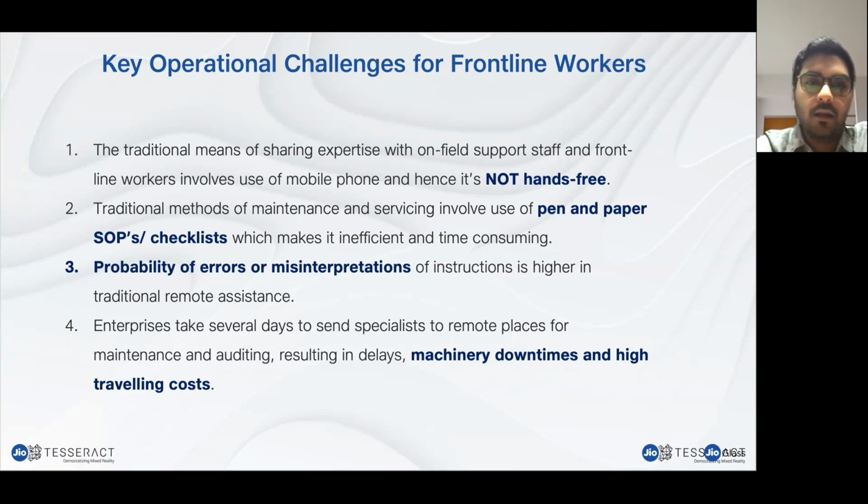Again, hands-free. Then when they are following these checklists or SOPs, the probability of errors or misinterpretations, or human error rates, are significantly decreased, right? Because you have something to refer to. Then the last but not the least again is the whole cost benefit. So as the productivity is increasing, the downtime of the plant is decreasing. The expert does not have to travel all the way from the office to the remote site. So the travel costs are decreasing.